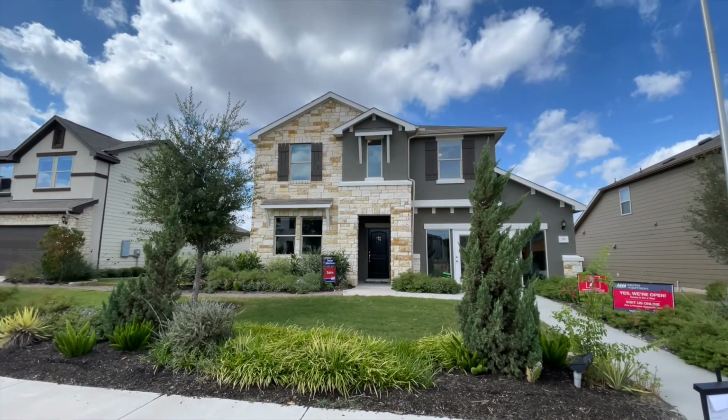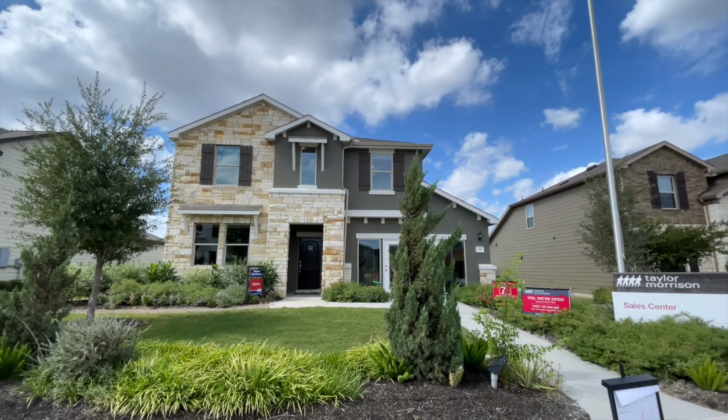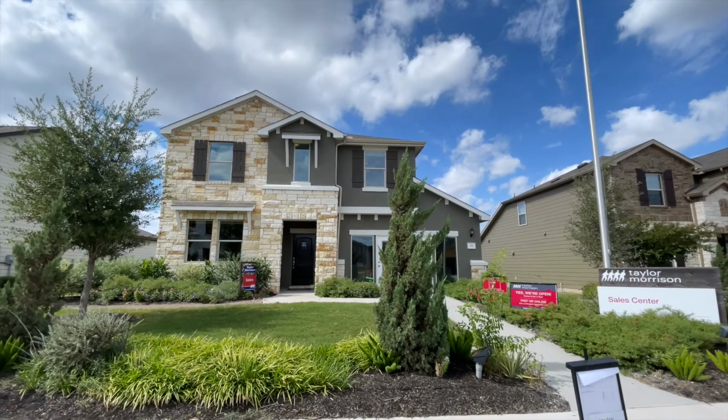Here's the house from the outside. This is the Sabine floor plan. You can see the stonework and also the stucco work right on the side.